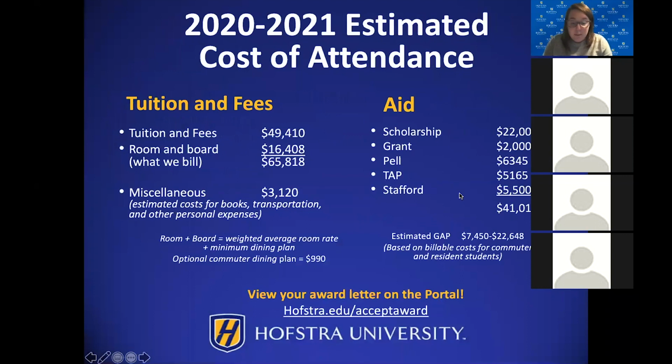On this slide is an example of a resident student's estimated cost of attendance, commonly referred to as a student budget. The cost of attendance combines the direct costs billed by the university as well as other college-related expenses. This allows Hofstra to determine exactly how much financial aid students can receive, especially for those looking to borrow funds. On your financial notification letter, there will be miscellaneous expenses, such as an estimate for books, supplies, and transportation costs. These expenses are not billed directly to the student. These are considered indirect costs.